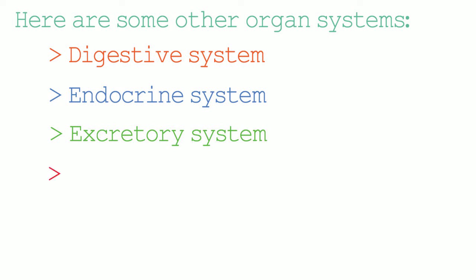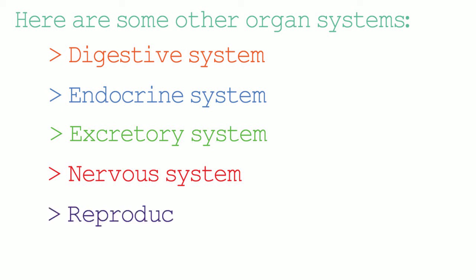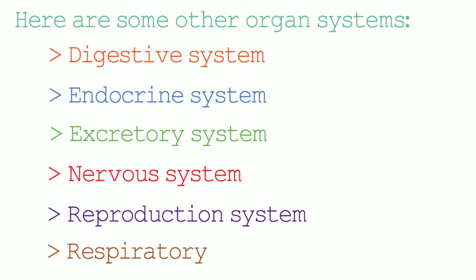Another organ system is the nervous system, and this system coordinates the body's actions. It involves the brain, spinal cord and nerves. Another organ system is the reproduction system. This facilitates the development of an embryo. In males it involves the production of sperm, and in females it involves the development of an egg by using various hormones. And the final organ system that we're going to look at is the respiratory system.